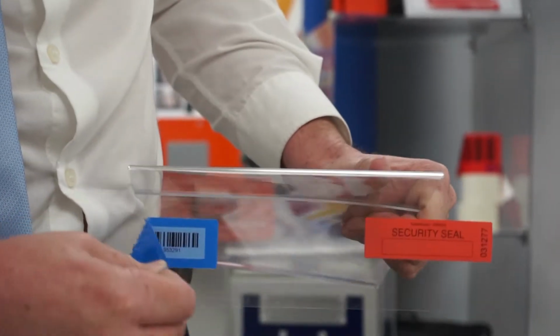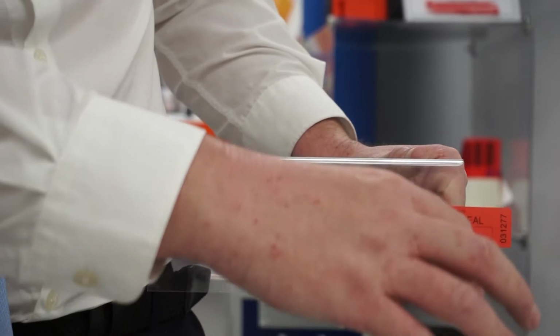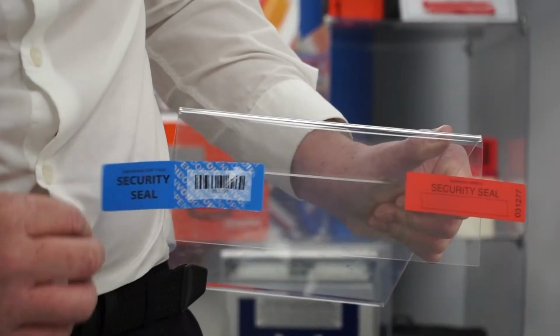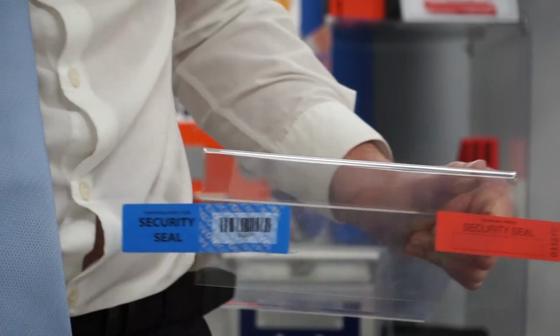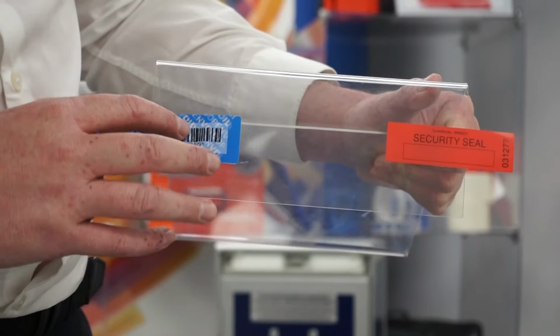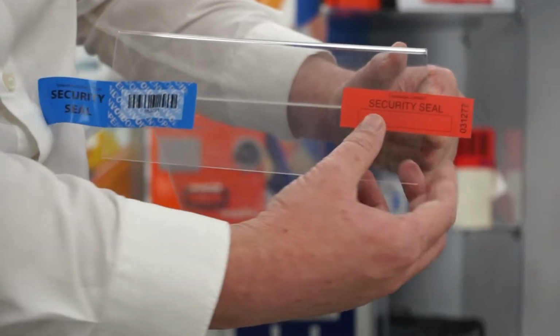So just to show you how they void. They leave no residue behind on the aircraft itself. And then when placed back down, clear signs of tampering. You have different types. We can fully customise these as well. We can customise the void message. We can customise the print over the top, the colour.